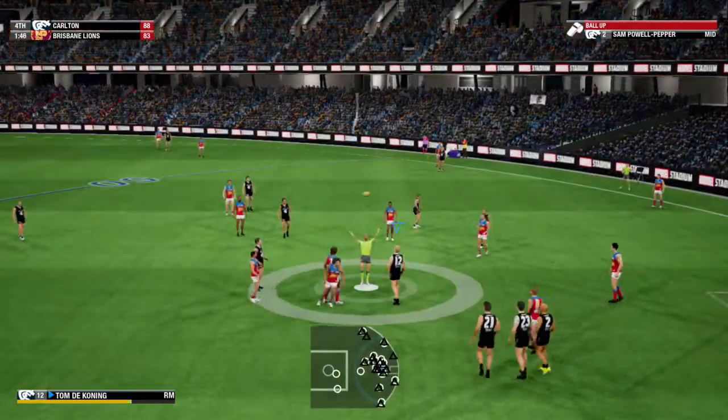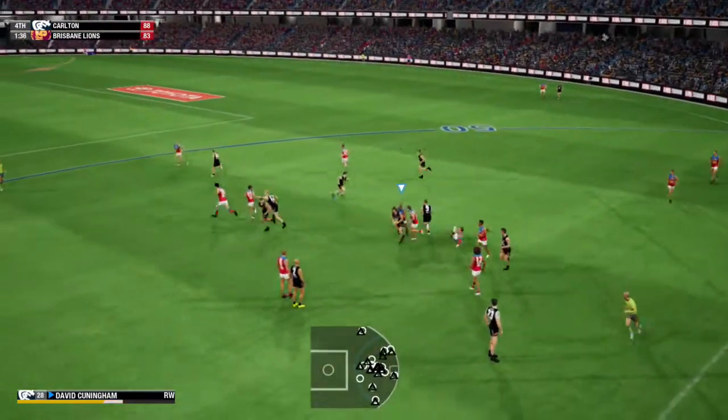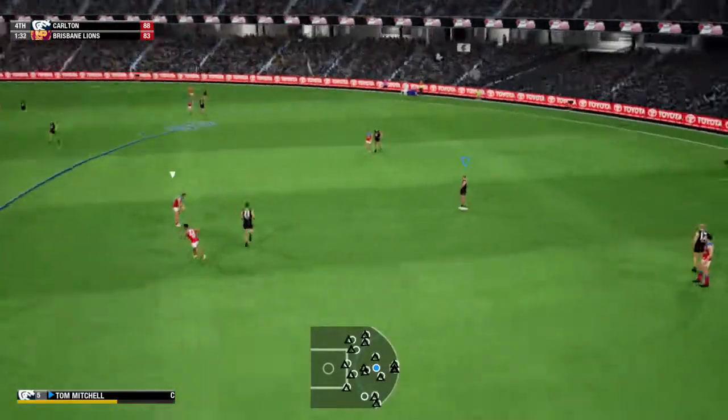Umpire calls for the ball. Lots of pressure out there at the minute. Spots it. He gets his hands on the footy. Danner couldn't complete the tackle. Great tackle. Fantastic. Here's a chance for Matheson.